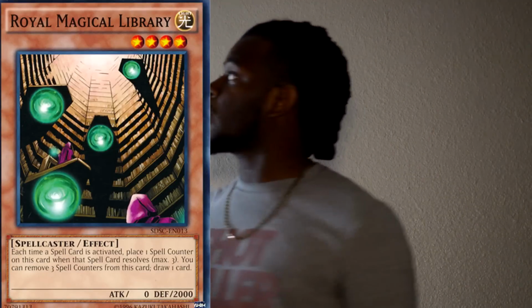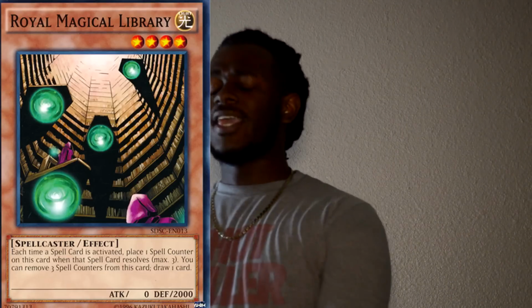Okay, first off, we're going to be going with Forbidden. Now, I know in the OCG nothing changed, but we're going to go ahead and talk about Royal Magical Library because why is this card still existing? There really shouldn't be any reason for me to explain it, but for the people that don't know, I will. Royal Magical Library is probably one of the most ill-designed cards in Yu-Gi-Oh!, allowing you to infinitely draw cards and all you have to do is infinitely activate spell cards.